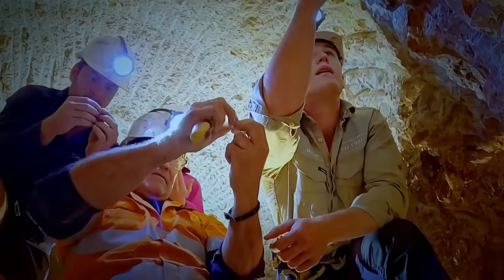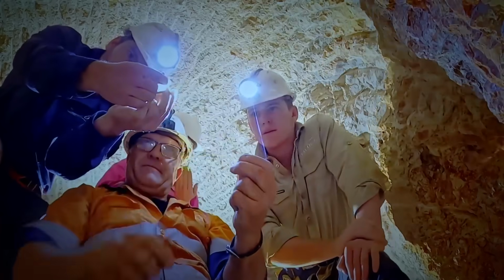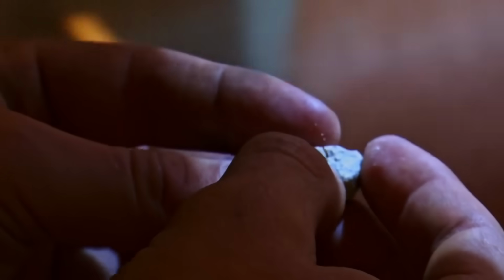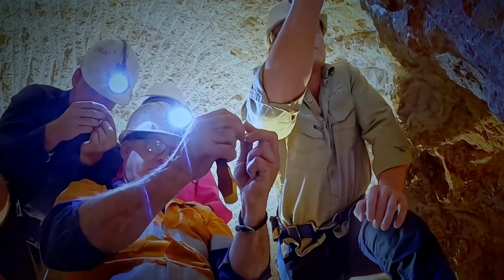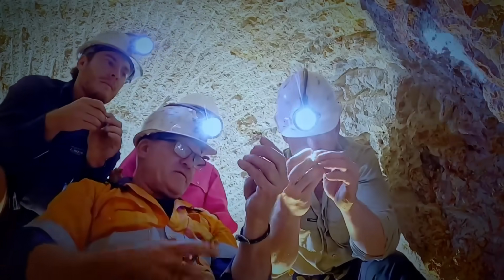I just peeled a bit of the opal dirt off around it, and she just split apart. Not clean? No. That's not a good sign. The Cheels have discovered that their potentially opal-bearing knobbies are empty. She might not be as good as we think. Well, you know what? At the end of the day, we get what we're given. Yeah.